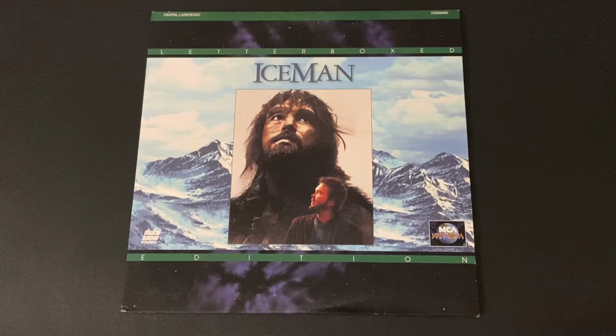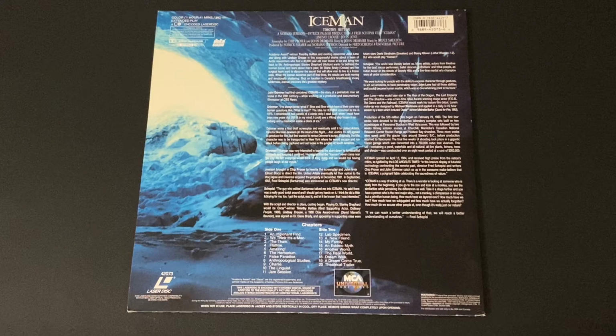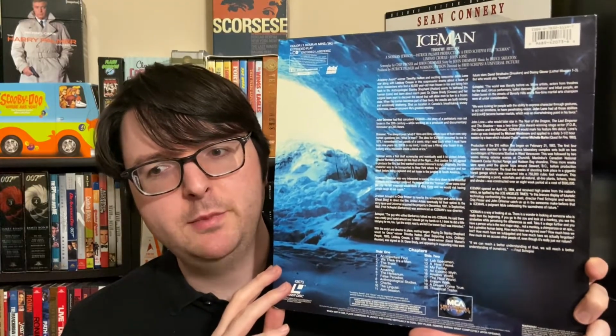Next is a more common title from 1984. This is the Universal Letterbox release of Iceman. I wanted to see this since I read Norman Jewison's book. He wound up producing this film, but he had some interesting things to say about this film's production. So when I found it floating around for like 50 cents, I was like, okay, I can finally see this. And it's a nice Letterbox Universal title. Dolby Stereo on the PCM track, nothing fancy, but you get a nice little bit of text about the making of the film and this rather nice imagery on the back.